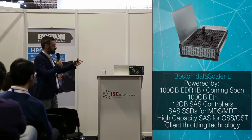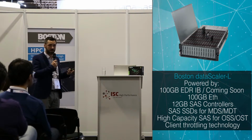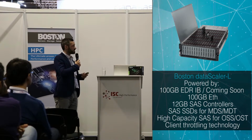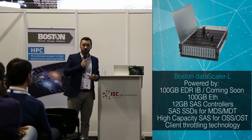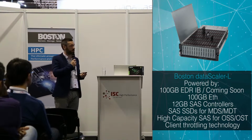And again, we're using some of the latest technologies on this platform as well, so it's been certified and tested with Mellanox's EDR 100 gig cards. And we're also using SAS SSDs for the metadata to increase the IOPS capability, and very high capacity SAS for the actual object storage target. And then to keep everyone in order, we have this client throttling technology as well, which is a nice unique selling point on this platform.